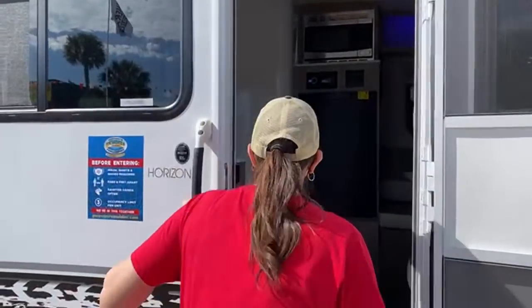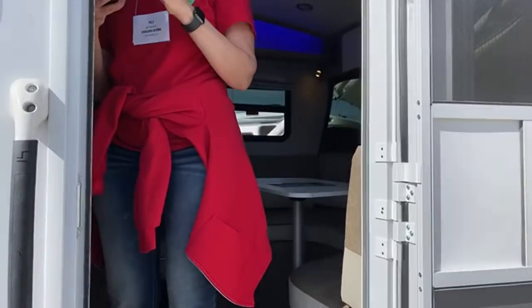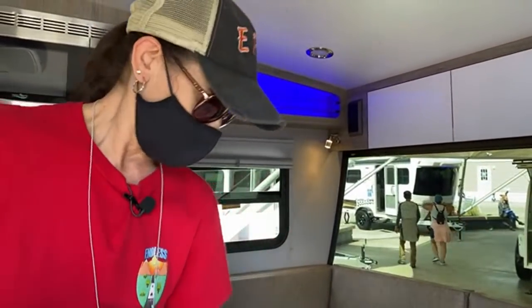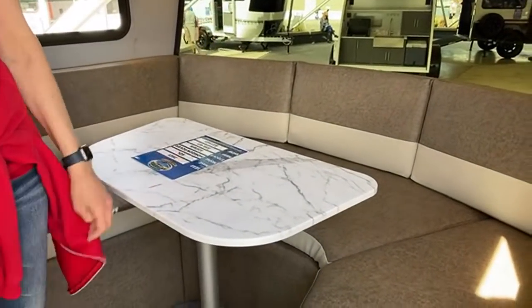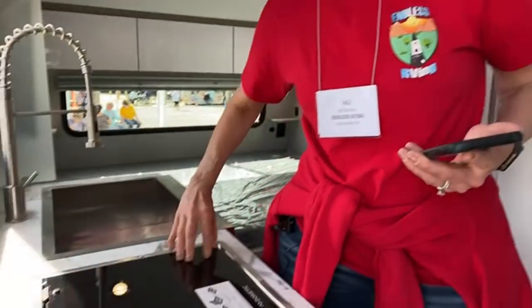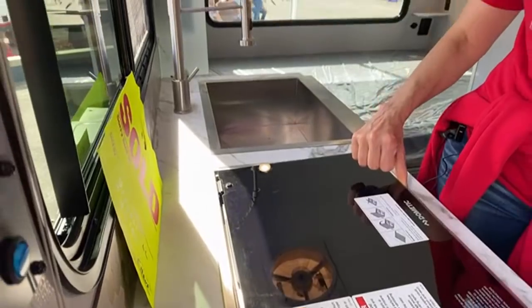So here's a Horizon. This is 19 feet in length, but no slides, but there's some good room in here. In all these small ones, this is a lifesaver. I'm not gonna go in because I'm afraid to lose the signal. But that's a lot of dining space for a small trailer. I got a Dometic stove, two burners. Big stainless steel, yeah.